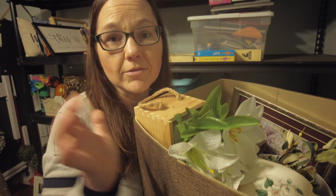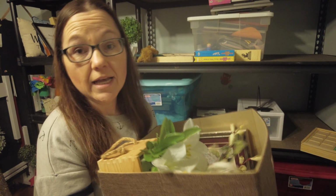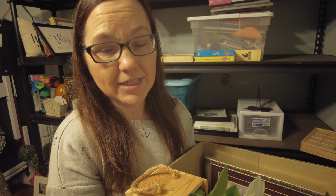Okay, I'm going to bring this down. This is my spring decor. I did manage to narrow it down to one mid-sized container, but I want to go through and see if there's anything else I can let go of.